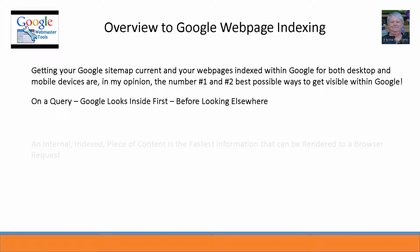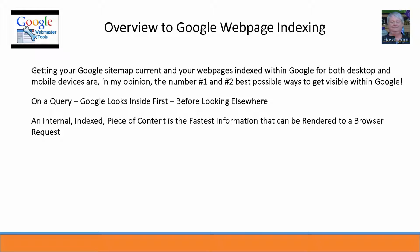The closer you can get your loaded and indexed meta information to mirror the actual query made by the end user, the better are your chances of making page one in the Google search results. If Google does not find enough content in these internal index databases, that is when it looks elsewhere for content to satisfy the end user query.